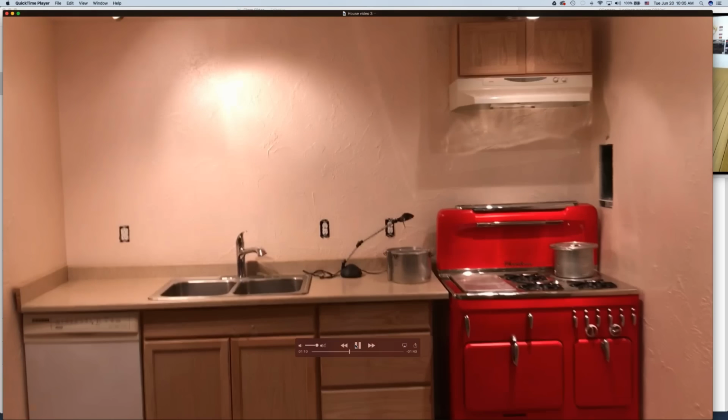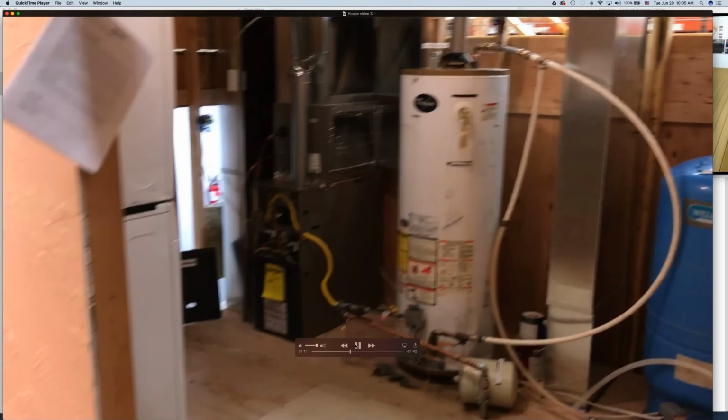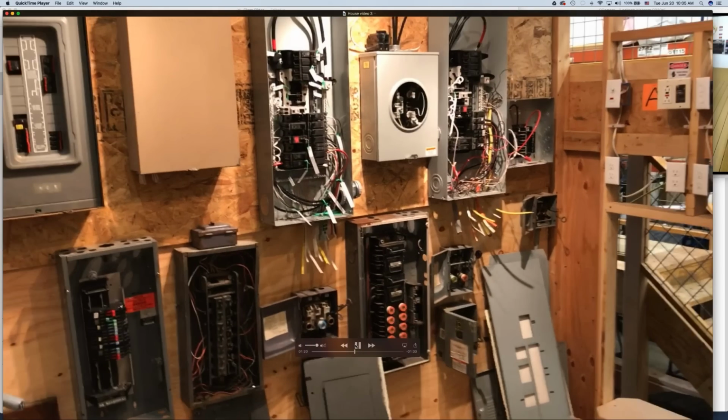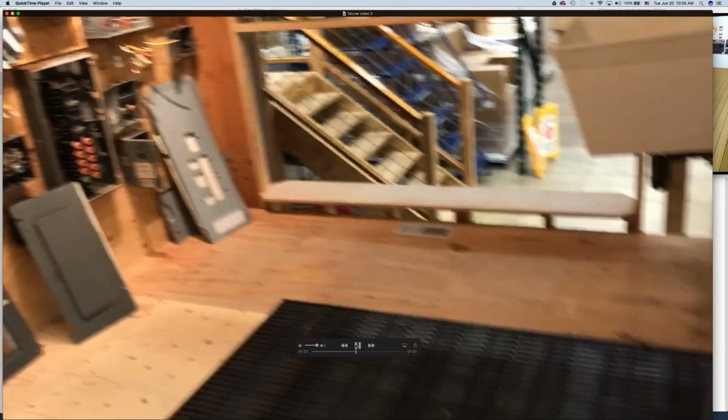Living room has a fireplace. There's our kitchen. There's the utility room, gas-fired furnace. This is the electrical room. We also have a laundry tub in there. Zinsco and Federal Pacific and GE. And there's our bathroom.